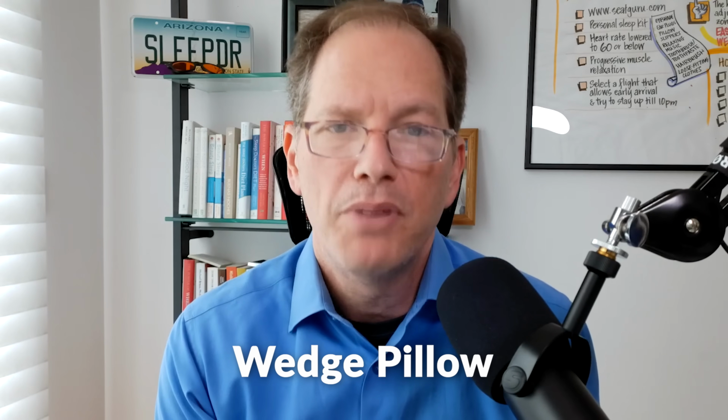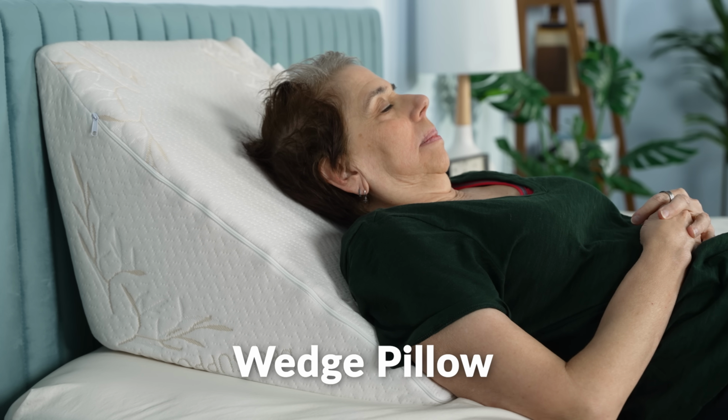If you can't afford an adjustable base bed frame, you could easily just purchase what's called a wedge pillow, which is a triangle-shaped foam pillow to use instead. And it pretty much acts in the same manner.